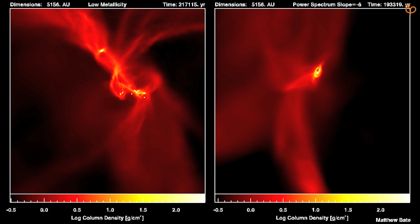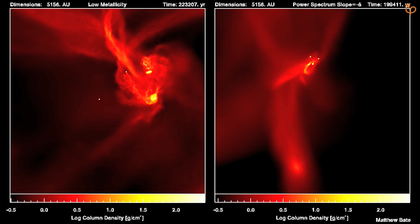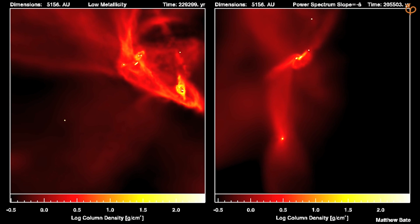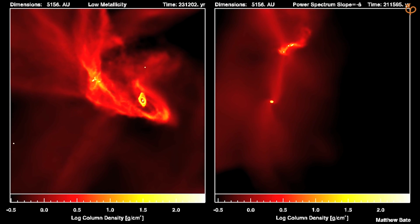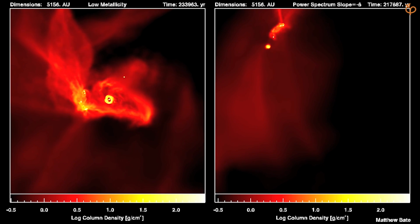You're seeing the formation of stars, and then as more gas falls in, the formation of what would be protoplanetary disks around those stars. And you can see there's some complicated dynamics here. Some of the stars are approaching each other closely. They're disrupting and interacting with each other's disks. It's a complicated and turbulent situation.